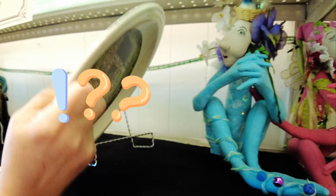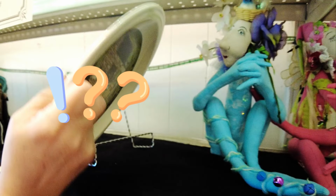I'm only now noticing that blue figurine that's sitting right next to it. What is that? It's so interesting now that I'm looking at it. I have not been able to find it online. If any of you know, let me know. It's actually kind of cute.